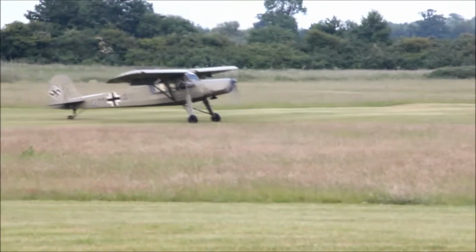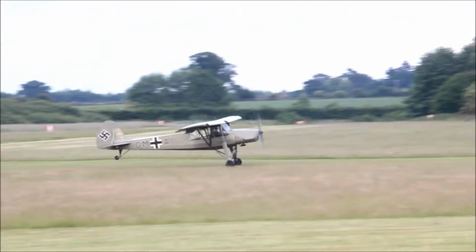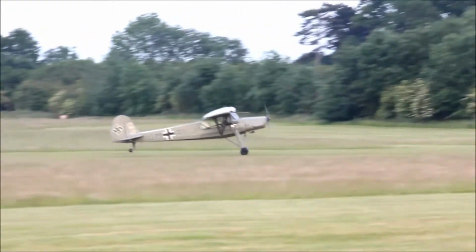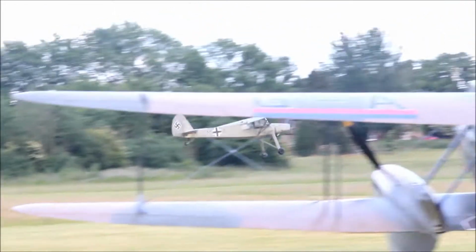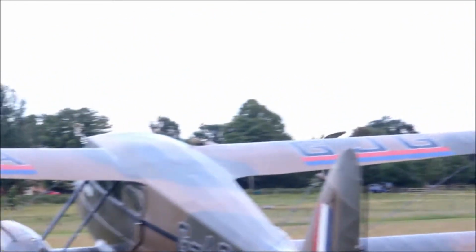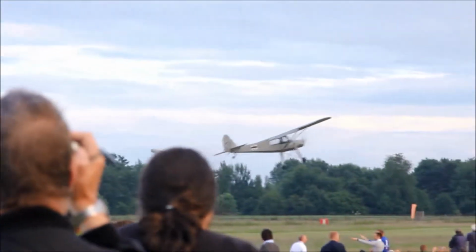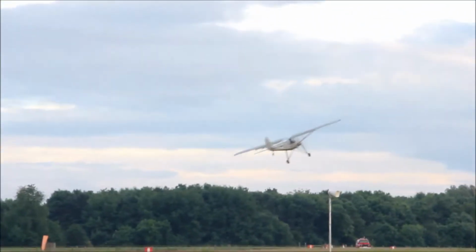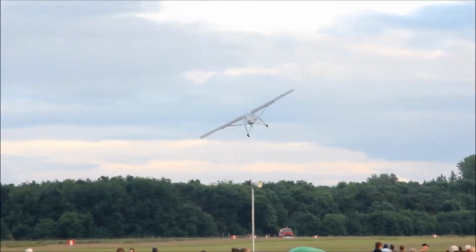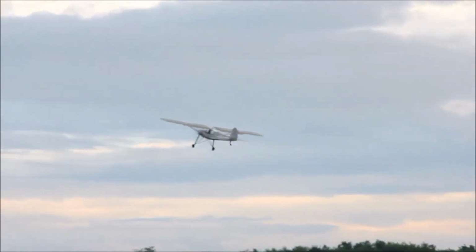Now, I did mention with the Avro replicas the insect-like appearance of those aircraft in the skies. And if you were thinking when I said that, no, I don't get it, you take a look at this. It's almost prehistoric looking, and certainly insect-like. And you might just be looking at that thinking, did I really just see that plane take off that slowly?